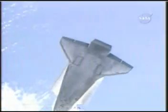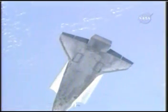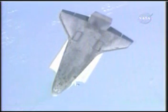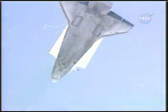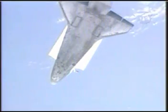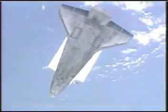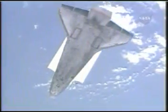The imagery from this rendezvous pitch maneuver is expected to result in about 300 detailed photos, and they're just one of the additional inspection techniques to help determine the health of the shuttle's thermal protection system. The photos will later be downlinked through the station's Ku-band communication system for analysis by system engineers and mission management.